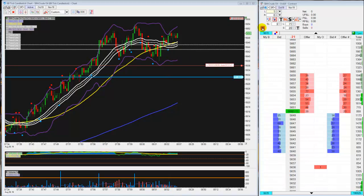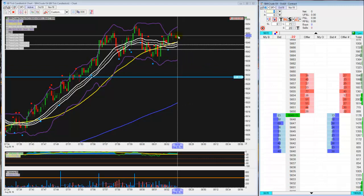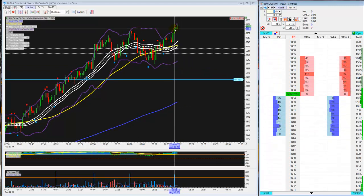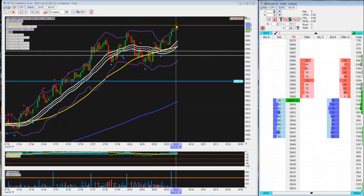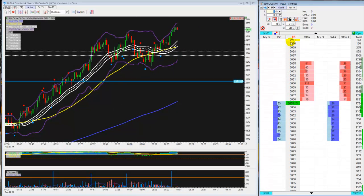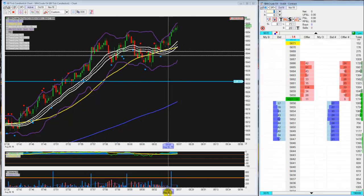All right, going to remove, going to look now. That's about, what's that? Yeah, we're going to wait. Wait for high volume on the blue side here. Going after the high here, 72.